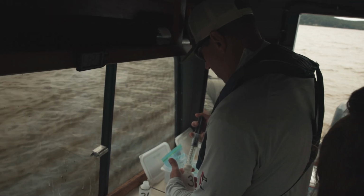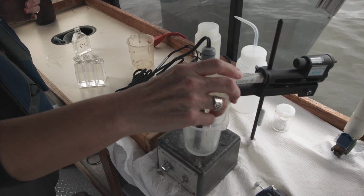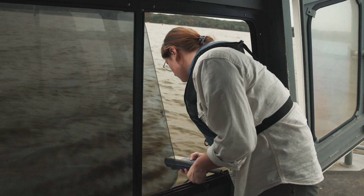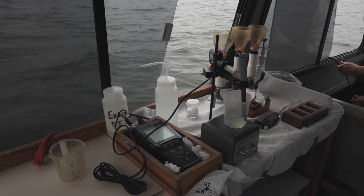We use the techniques that are the gold standard to measure things that limnologists or aquatic researchers would need to understand about the system. So things like primary productivity, algae, zooplankton, and then also things like nutrients and dissolved ions, metals, things like that. We collect those samples and process them at Hancock.